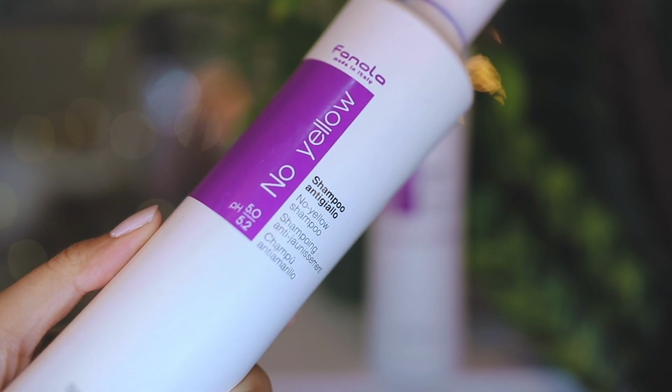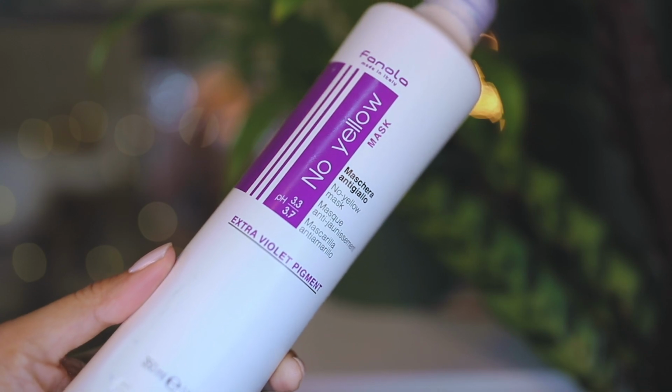First few products are just going to be Fanola No Yellow Shampoo and No Yellow Hair Mask. These are amazing at taking out any brassiness, any oranges or yellows. The only thing is that they're very, very drying. I don't find them moisturizing at all, even the hair mask.